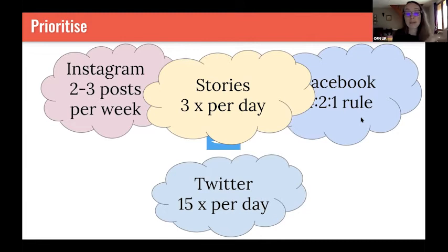But the four is sharing other people's stuff. And the reason the four is there is it's an algorithm thing. Facebook then sees your page as being an interacting, live member of the Facebook community that's interacting with other pages. It's hard to get right, because of course your thoughts would be, why would I want to share other people's stuff on my Facebook page? But essentially it means that your page is seen by the algorithm as being part of the community.